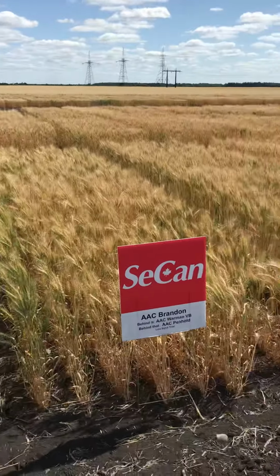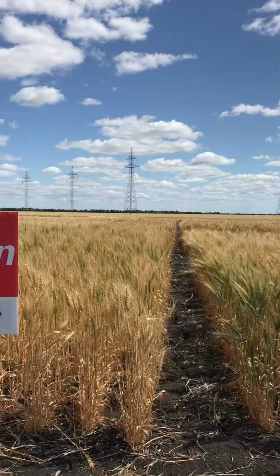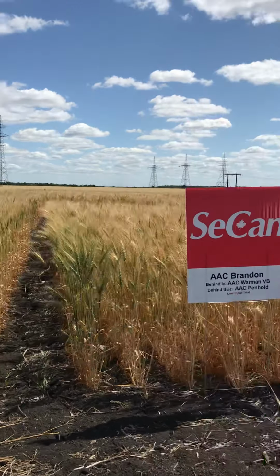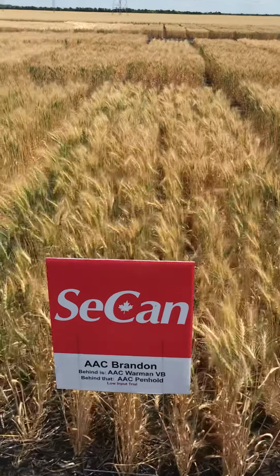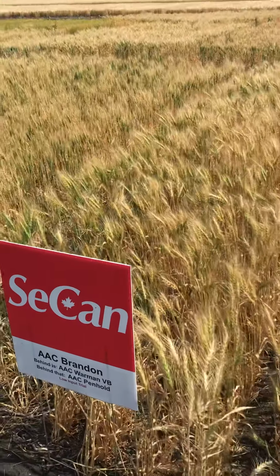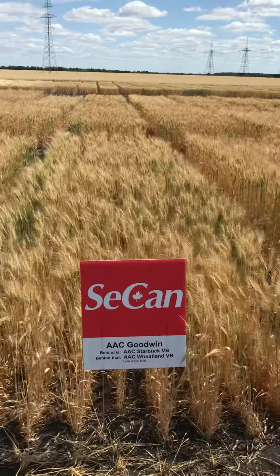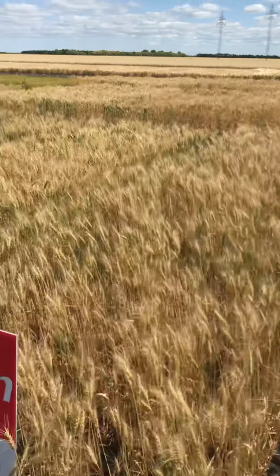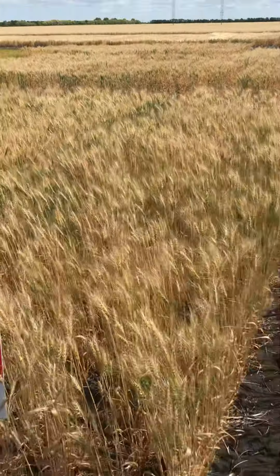But we're not seeing that in these dry conditions. You just can't see that. A little bit taller. This is Brandon. Here's our check, the most popular variety we have here in Manitoba and Western Canada. Here's a good one. This is a CPS Red. High yield, high protein CPS variety. Stands about the same height as Brandon typically.